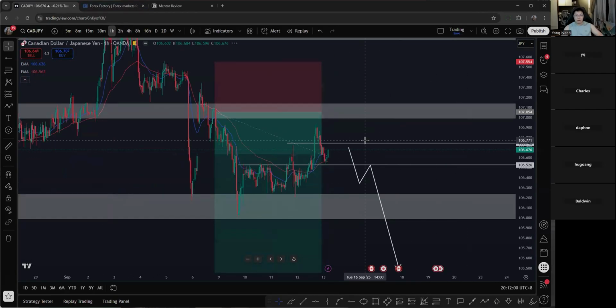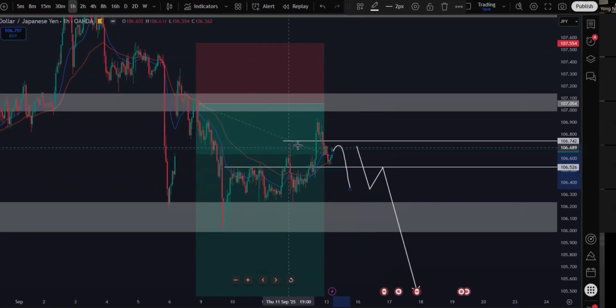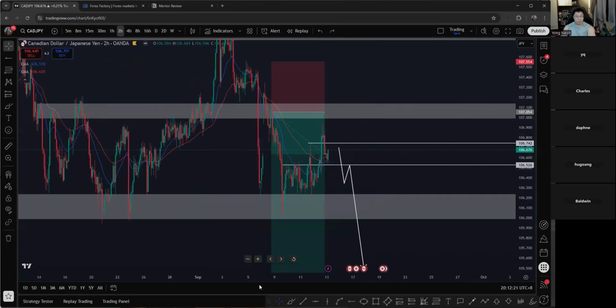So if you zoom down, again, if the scenario happened. If it didn't happen, then I'm wrong. If it goes all the way up, I'm happy to take a small loss here. If, let's say, price comes back below, I'll be happy to throw my stops above this high because that will be a lower time frame TPF here. So yeah, that's my game plan on Cat Yen.